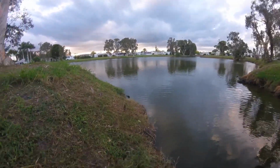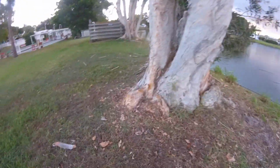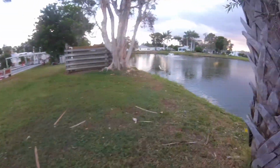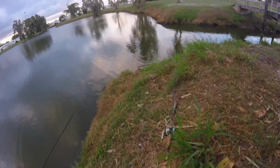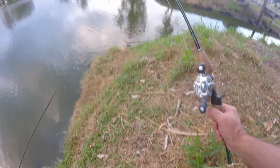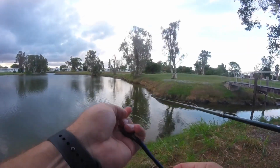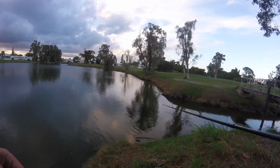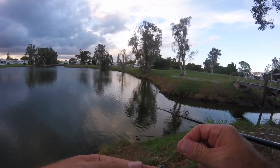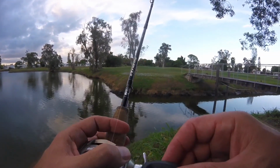That's 3. Let's see if we can get one more. So they're hanging out here at this little outlet. Well, you saw that, the red hook didn't really matter. He wanted it. Having a ball here tonight. Sweet.